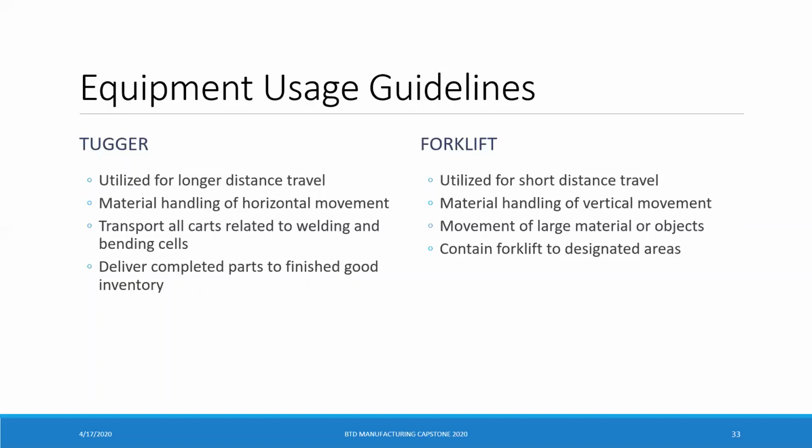So some of the more tugger specific details would be to transfer all carts related to welding and bending cells and to deliver the completed parts to finished goods inventory. This might have a change where empty carts are left in this inventory area and should then be picked up on your next trip up to deliver another batch of finished goods. So it would be a continuous cycle. The forklifts would focus on movement of those large materials or objects, and they would be contained to the designated areas where forklifts are required.